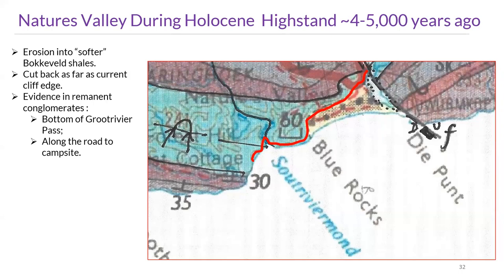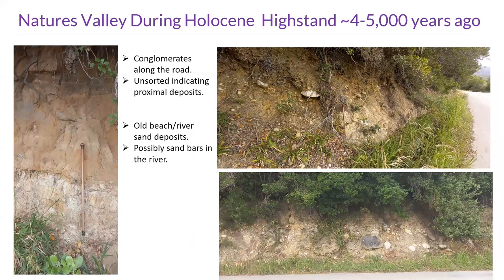Next one. There you can see on the left there are two sandstones that could be old beach or river deposits, maybe sandbars in the river. You get these unsorted conglomerates. So I think they're all part of a higher level of the river during that Holocene high stand. Next.